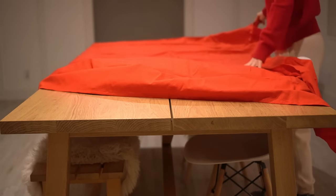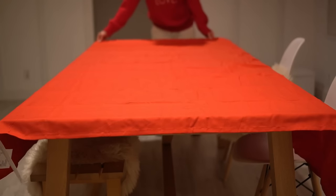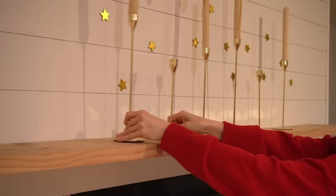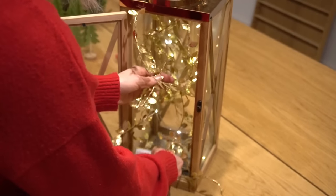And this is the tablecloth that I purchased this year at IKEA, and I'm just trying it on because I still have to wash it and iron it. But I think it's going to be so beautiful on a Christmas night when we're going to have the dinner. It's going to be great for birthdays. It's kind of like a happy color.